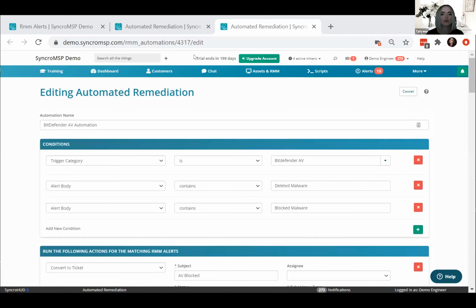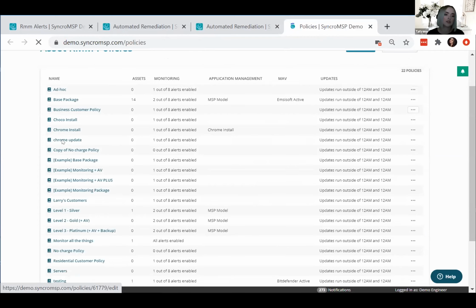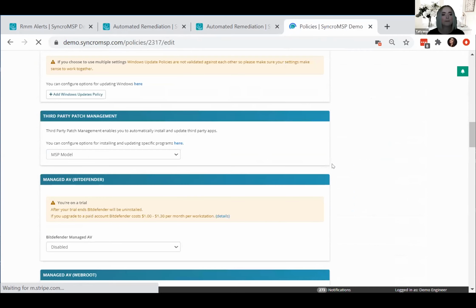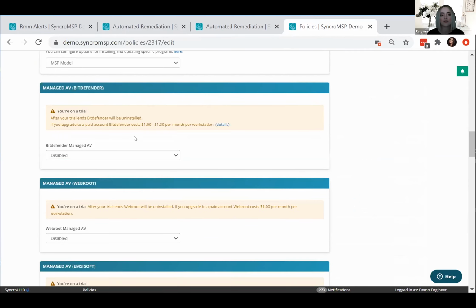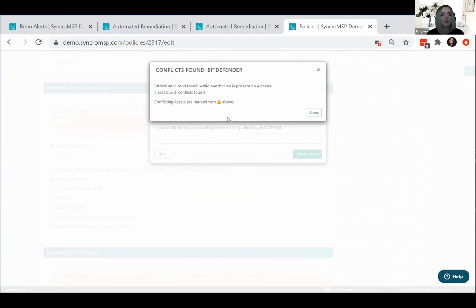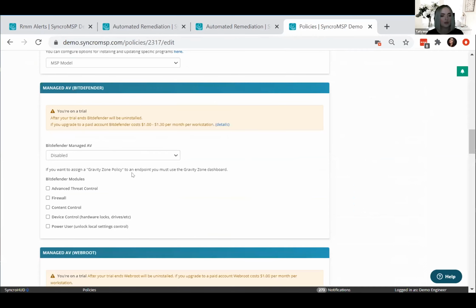He says, what is the advantage of having Bitdefender managed through Syncro? So I will share my screen and show you all the reasons you would want to have Bitdefender through Syncro. First things first, it is super easy deployment. If you go over to your policy section, you can choose which policy you want to apply Bitdefender on. I'm going to select the base package. If you scroll down about halfway, this is where you can choose which antivirus you'd like to use. Unfortunately, you cannot test Bitdefender on trial currently. We're working towards that, but to use it, enable it from here, the device will install antivirus, and it will pop up in the Gravity Zone portal and you manage it through there.